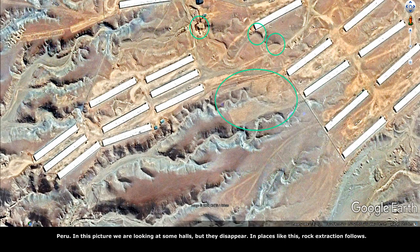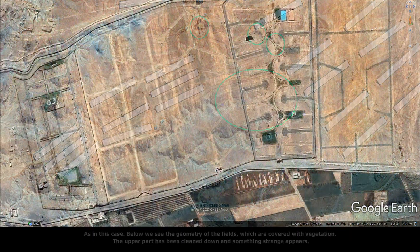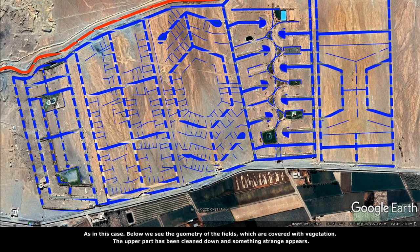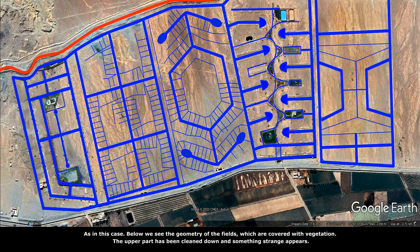Peru. In this picture we are looking at some halls, but they disappear. In places like this, rock extraction follows. As in this case. Below we see the geometry of the fields, which are covered with vegetation. The upper part has been cleaned down and something strange appears.